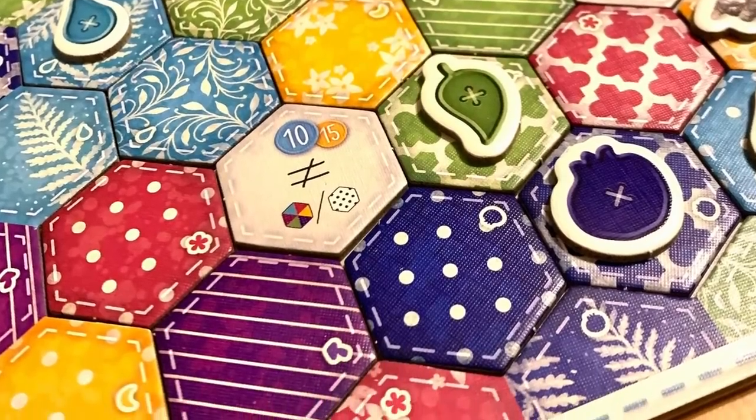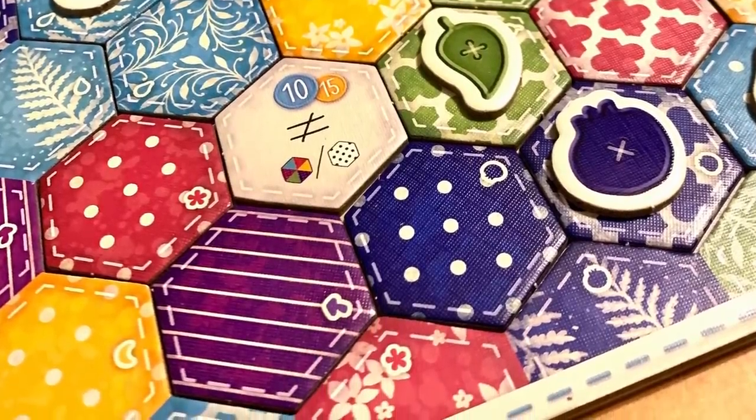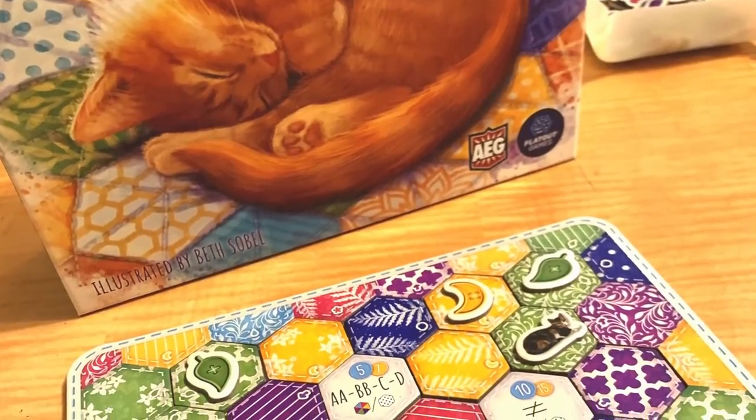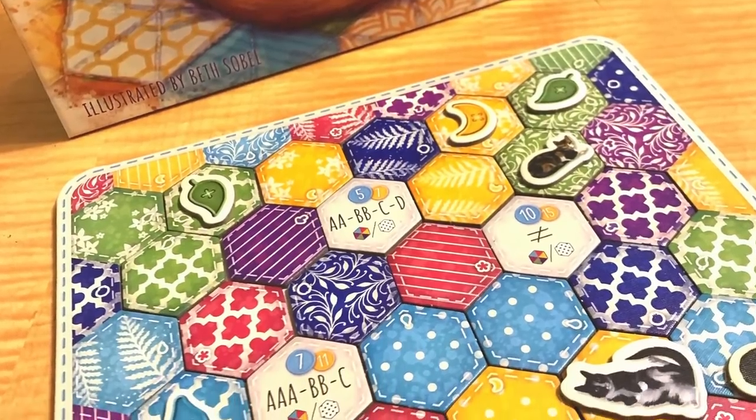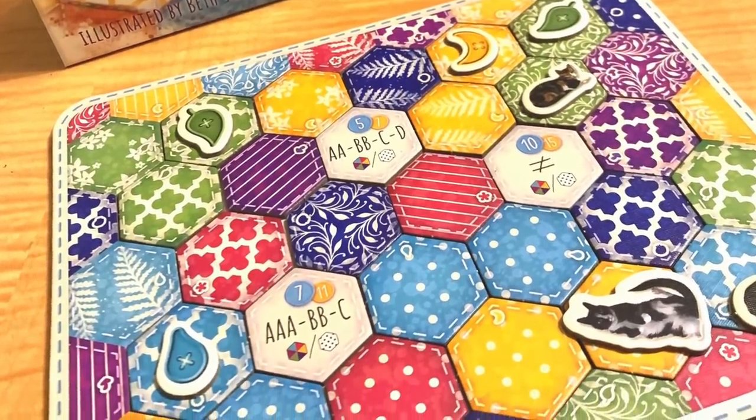And with all of these different things happening, you're not going to be able to accomplish everything you want. So it's one of those games where you have to constantly make difficult decisions, constantly wrap your head around how this space is going to affect different things on your board. It's a different challenge every single time I play it. The production value is off the charts. It has these double layer boards that your quilt pieces are going to fit into. Things are glossy where they don't need to be glossy. The cardboard is super thick. The artwork is really charming by Beth Sobel.